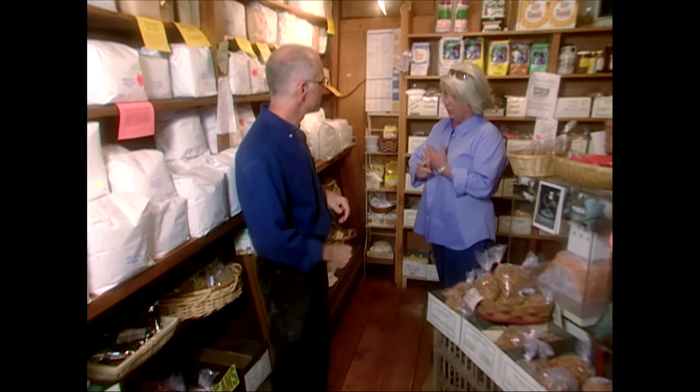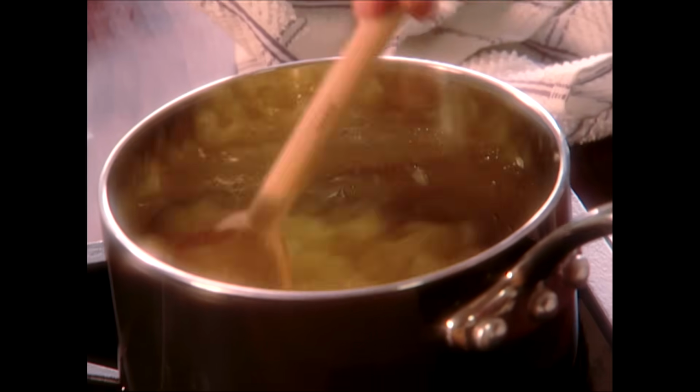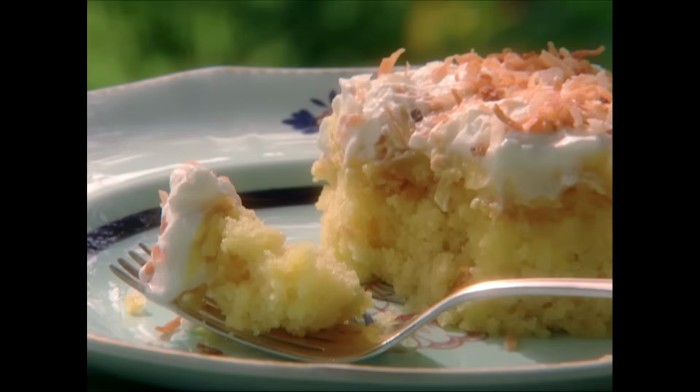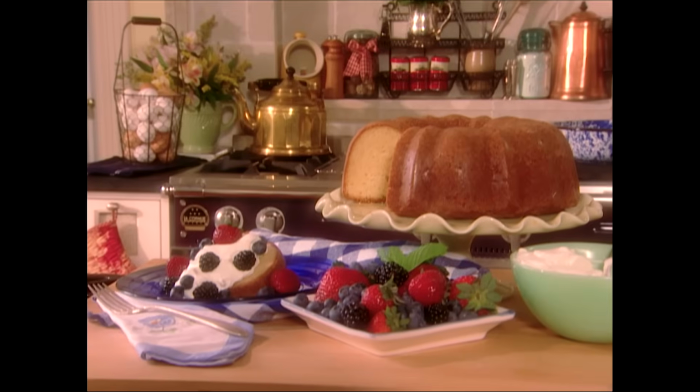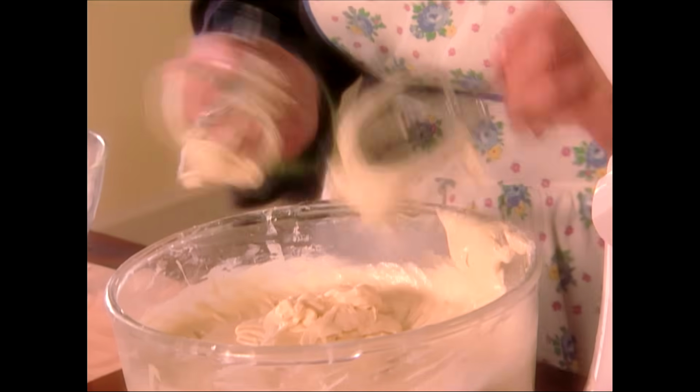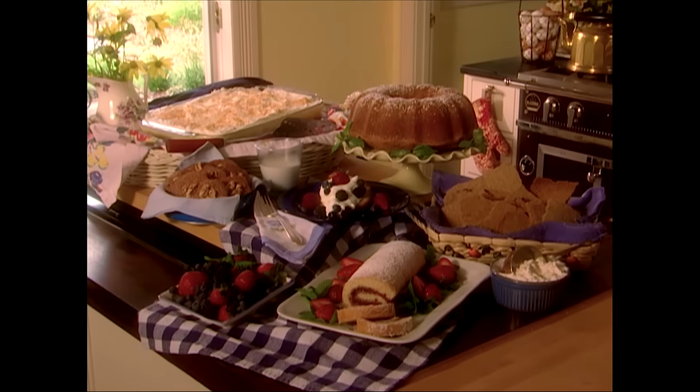So here's what I'm gonna do. First, I'm gonna show you how to make a cake that might just be better than loving itself. And then there's my stick-to-your-teeth chocolate cookies. And finally, I'm gonna make the simplest sour cream pound cake. It's so easy, so break out the beaters and heat the oven, 'cause we got a bake sale to get to.